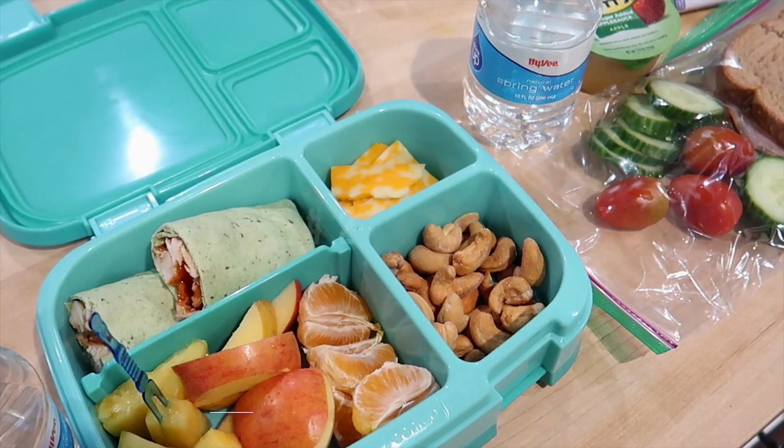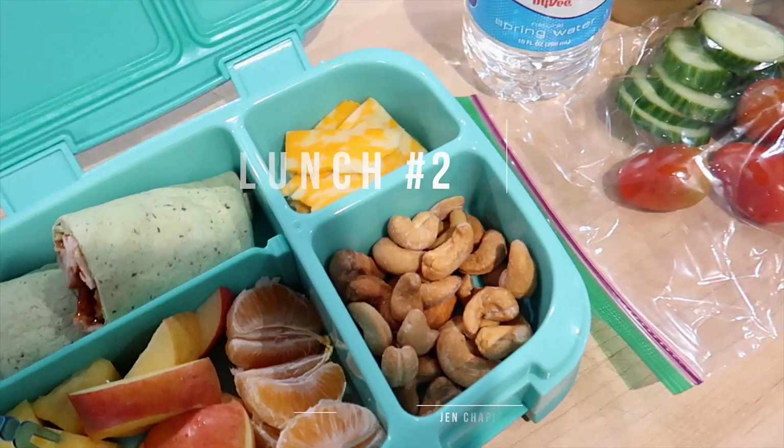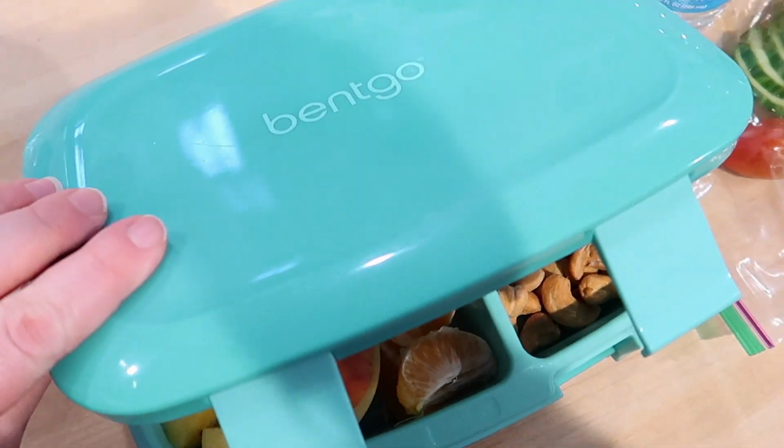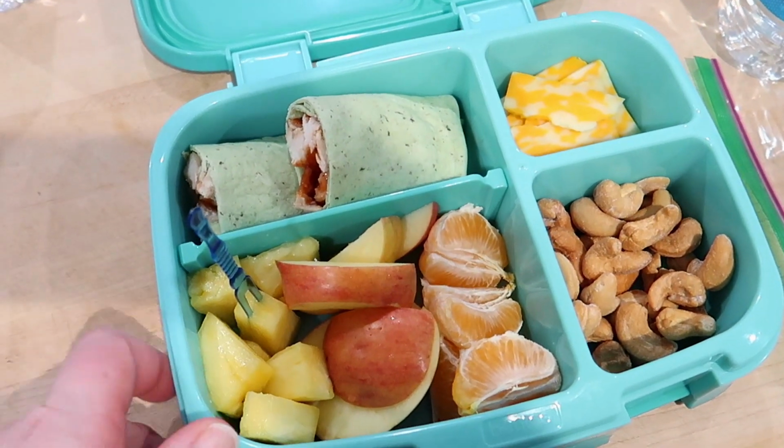All right, good morning. Happy Wednesday. Okay, so I just got done packing the kids' lunch for today. So Kira's got this bento box. This is just another type of lunch box that we have.